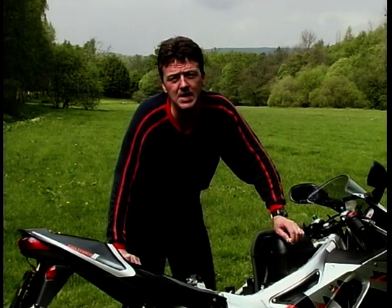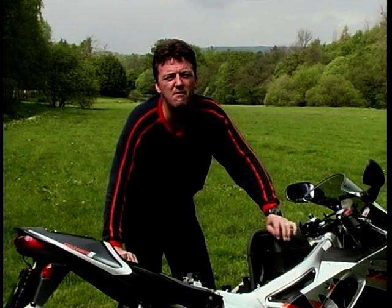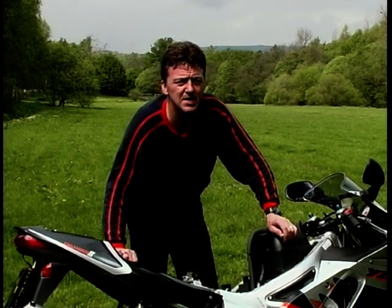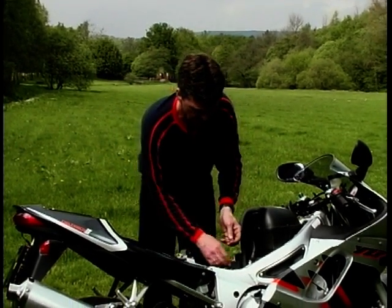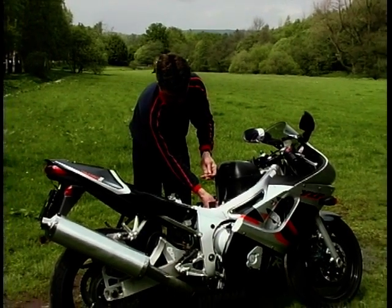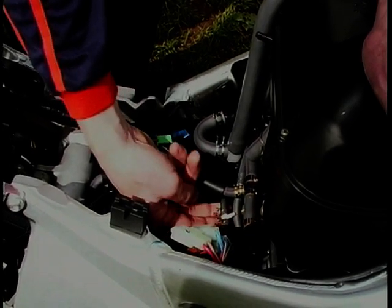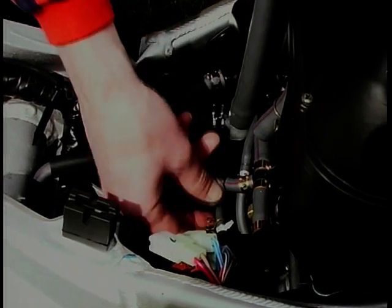This kind of vacuum, the kind that works off your carburetors. Now, carburetors, as soon as you mention that word, people get frightened off because they're very technical things, aren't they? But you needn't be frightened, because it really is very simple to do. On this particular machine, an R6, we have a couple of tubes here that come out of the back of the cylinders.